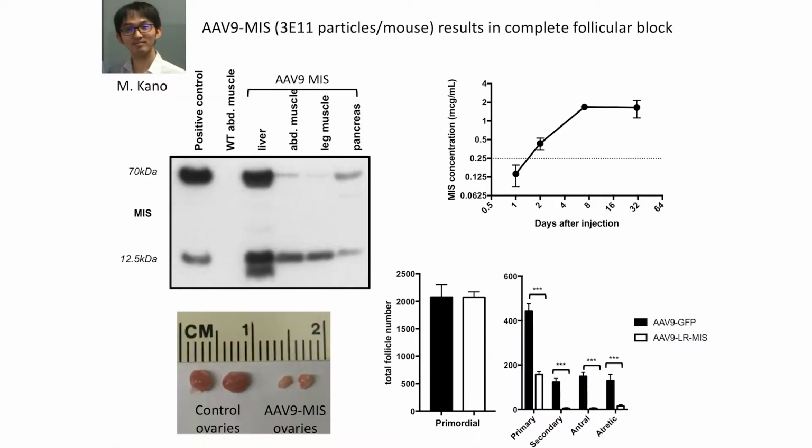And some of the work I'll show that I started was finished by Motohiro Kano, who was my postdoc, who just now actually started his own lab in Japan, so that it's spreading.